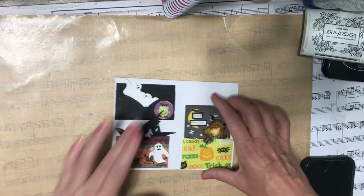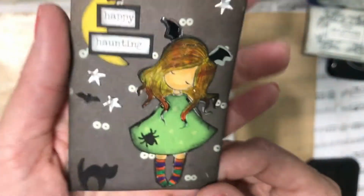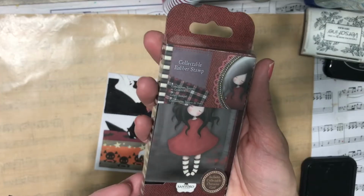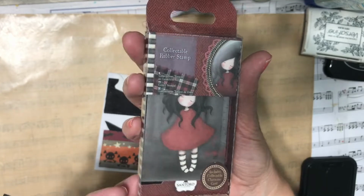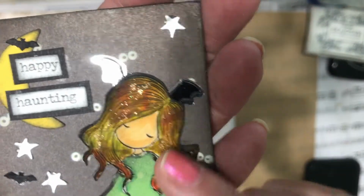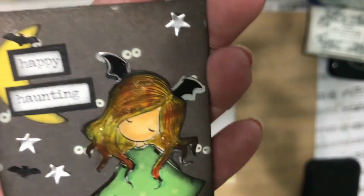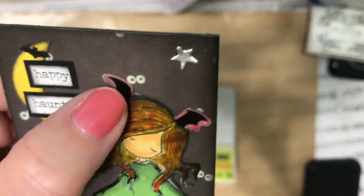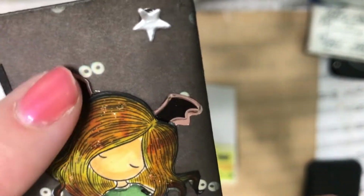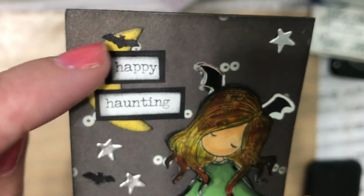For the ATC card, I stamped out this little girl, and this is the stamp set that I used. I did some paper piercing, added a spider. I used my Copic markers for her hair, and then I added some Stickles, and then I had this sticker that just matched the back of her head perfectly to have those little bat ears. Added some Tim Holtz words.